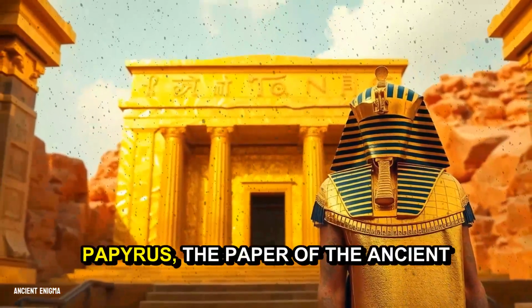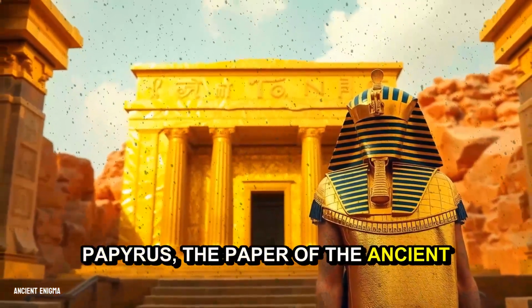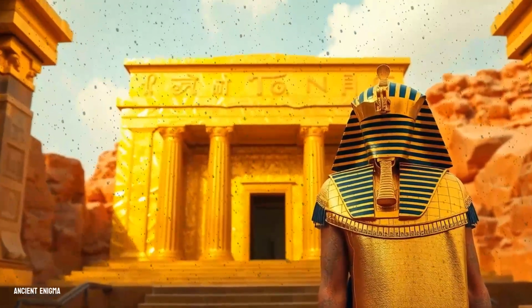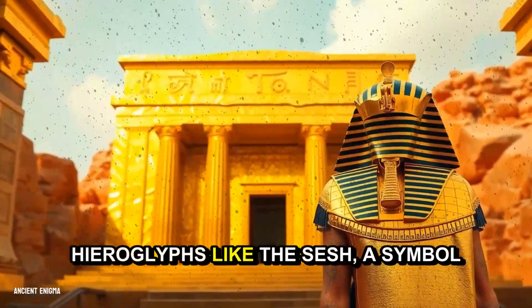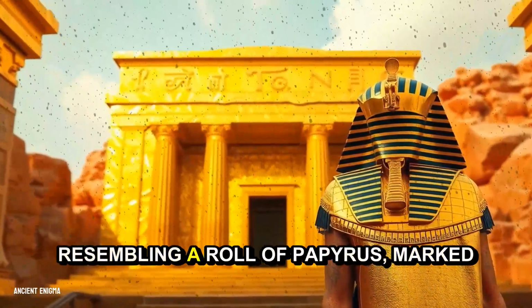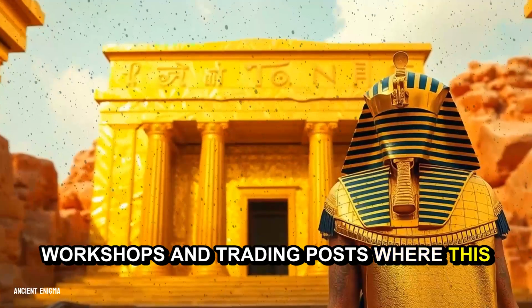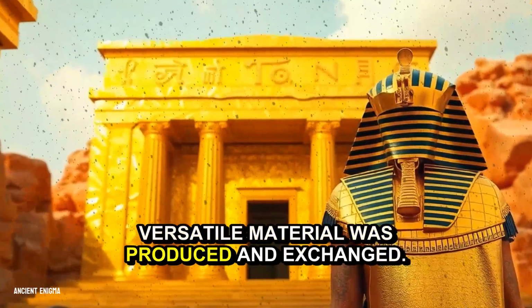and trust. Papyrus, the paper of the ancient world, was another key commodity traded along the Nile. Hieroglyphs like the sesh, a symbol resembling a roll of papyrus, marked workshops and trading posts where this versatile material was produced and exchanged.